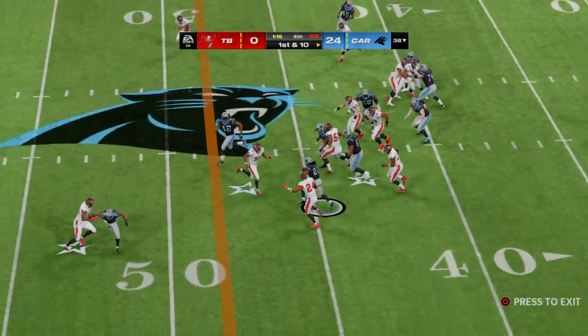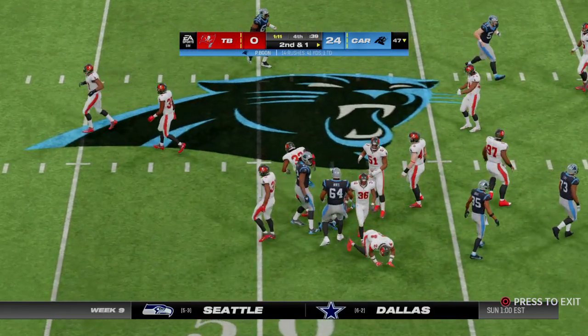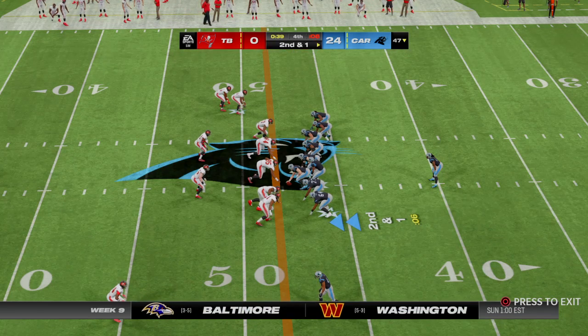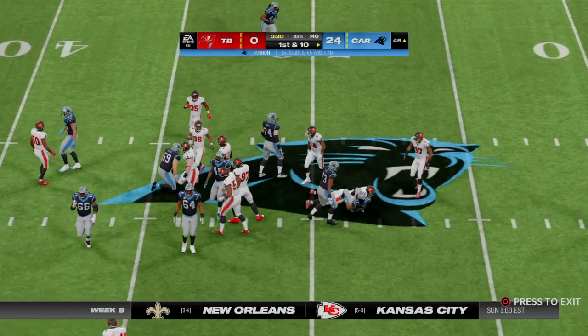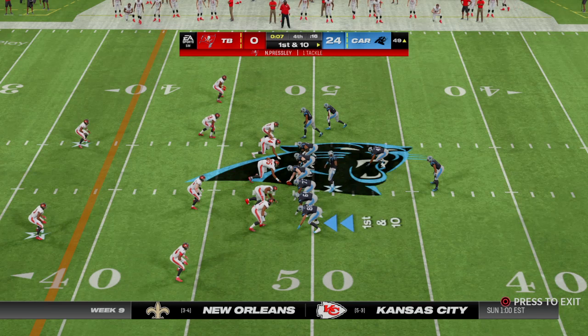They'll try and run some clock here as they keep it on the ground. Now this will leave them a yard short. Nice pickup of 9 yards on 1st down. Just need a yard here. 2nd and 1. One back in the backfield. He'll get the carry. And he'll get it into enemy territory just across midfield at the 49.